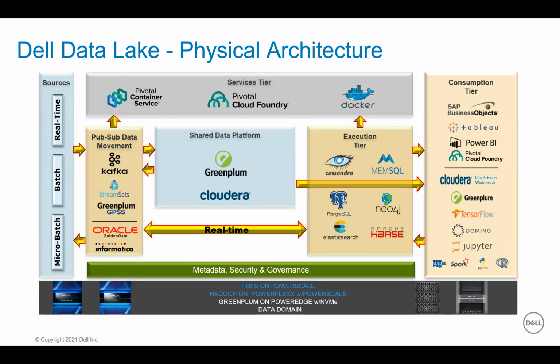We persist the data onto Kafka, and then we use StreamSets or Greenplum GPSS, or now Teradata also has a direct connect to Kafka, where we can pull the data directly into our shared data platform. So our shared data platform is where all of the raw data goes. So it's in its native format, where it exists out in the world, whether it's in an enterprise system or out in social media, and gets stored in the same exact format. The reason that we do that is we've got a lot of domain knowledge. And so we've got people who understand those schemas. And if we were to change them, we would lose that knowledge.